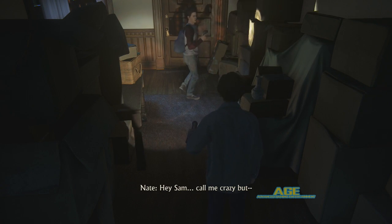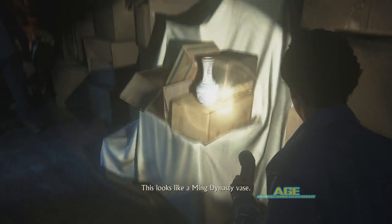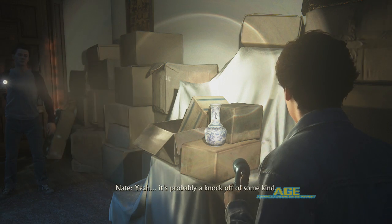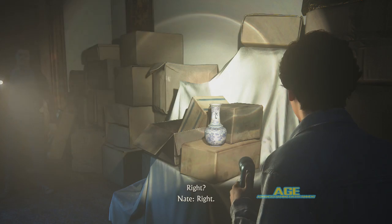Hey, Sam. Call me crazy, but this looks like a Ming Dynasty vase. Nathan, who in their right mind would have a Ming Dynasty vase just sitting around like that? Yeah. It's probably a knockoff of some kind. Yeah, of course it is, right? Right.